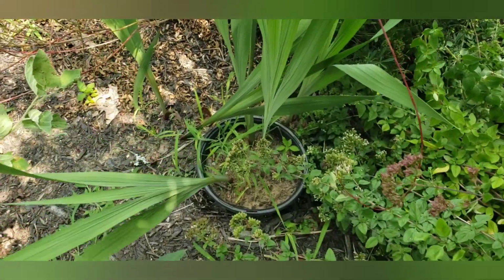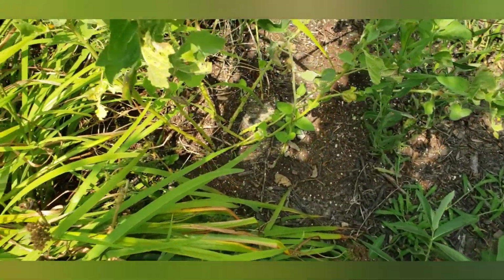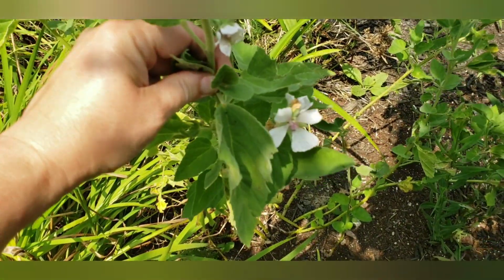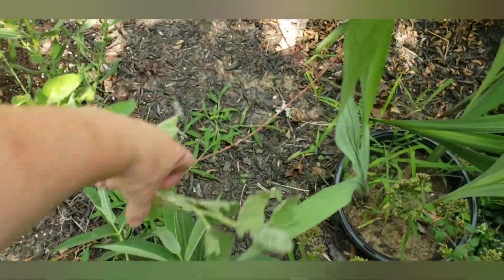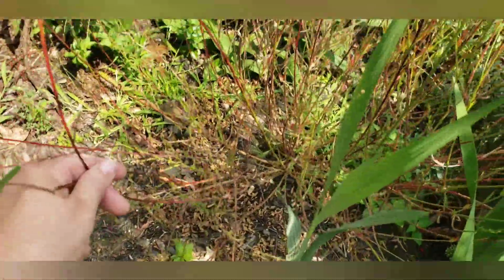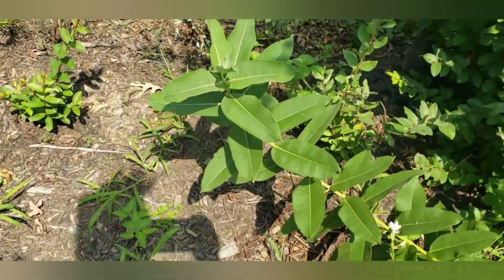Here's some gladiolas I planted late because I got them on clearance. Oh, here's some pretty marshmallow. Isn't it pretty? The root is medicinal, but look it up for yourself to make sure it's safe for you. Got some milkweed. The gaura looks like it's lost all its foliage. There's some more milkweed.